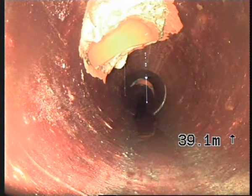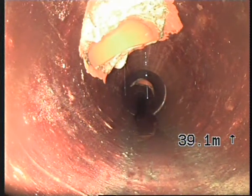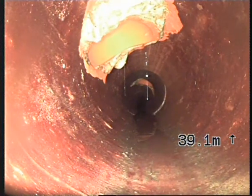The pipe is obviously 100 mil. Well, it looks like 100 mil earthenware. You can see we've got two saddles in view there. There's one close to us, then there's the far one. We believe that far one you can see, which we cannot get any closer to, we're at the full extent of the camera here.